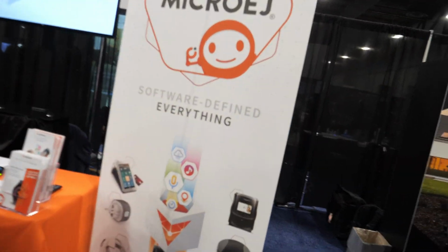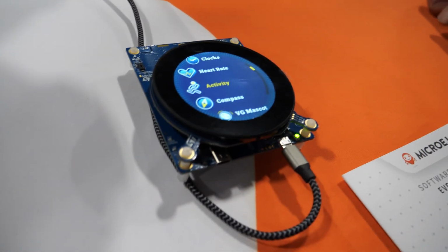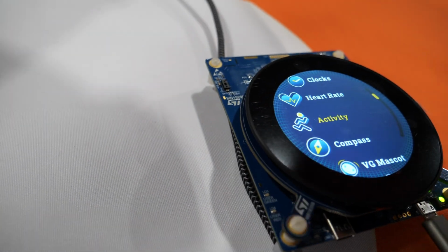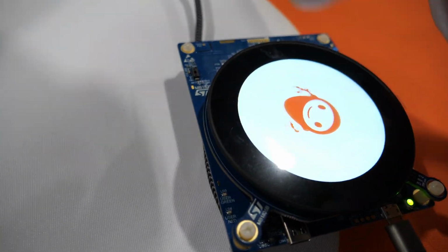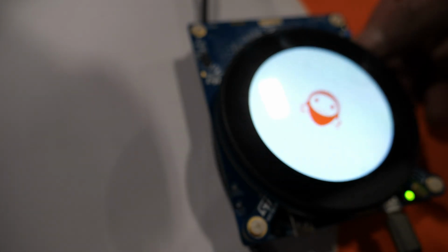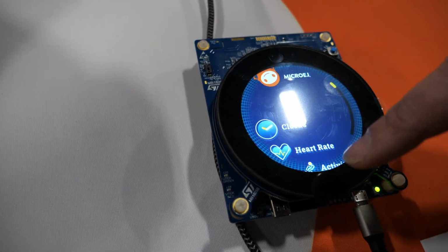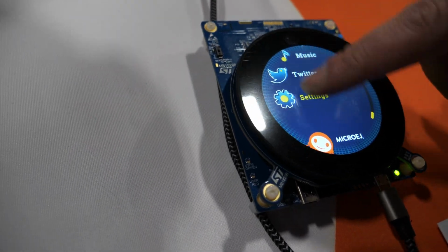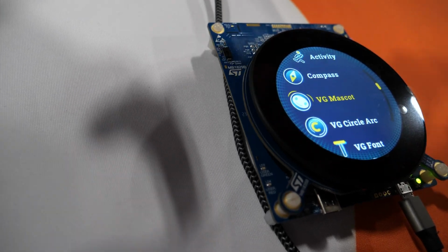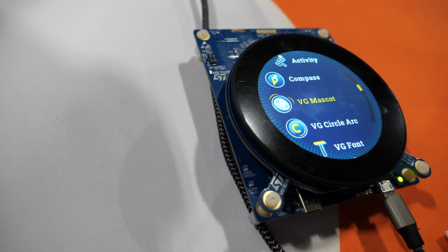All right. And here we see some demo. So what do we see here? Yeah, here we are showing an example of what a customer will use to do prototyping. It's an example of a smartwatch platform. This is a smartwatch platform on the hardware, and people will develop their software based on MicroEJ. They will develop all the smartwatch software on this prototyping platform.